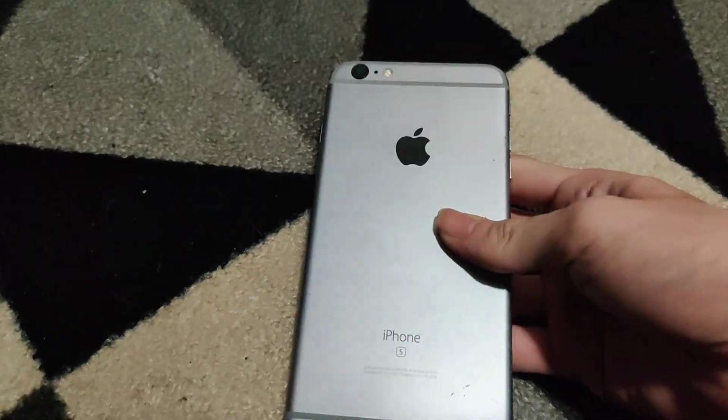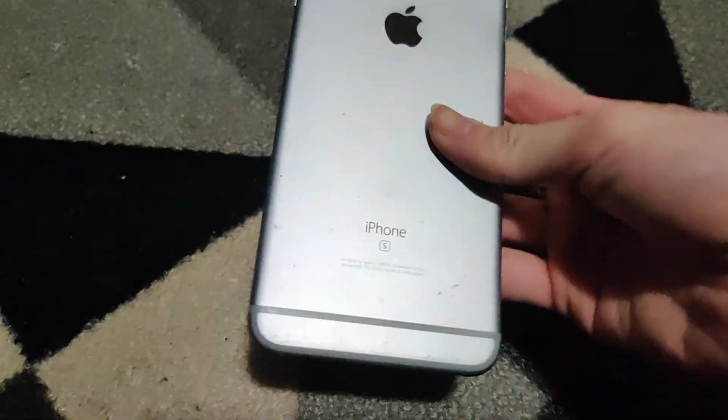Similar vein to the 6. This is an iPhone 6s Plus. This I did not get from any bins. This came from my best friend, so seriously, thank you for giving me this. This was their old phone.